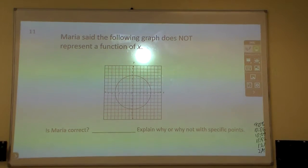Okay, the next several questions are about whether they're functions or not. And what I don't like about this one is that Maria said the following graph does not represent a function. Then the question asks, is Maria correct? Maria is correct, so we want to say yes for the answer, but it's not a function.